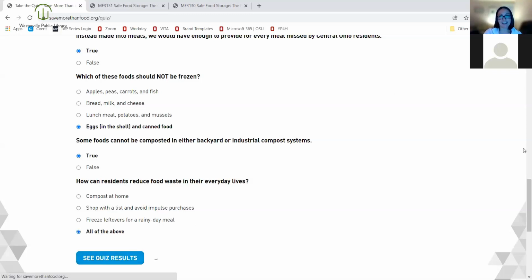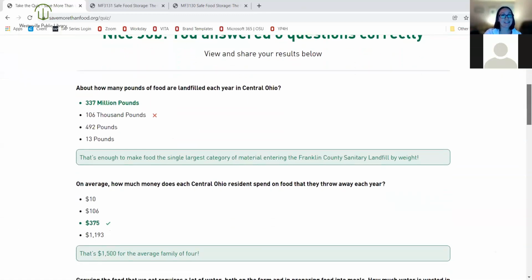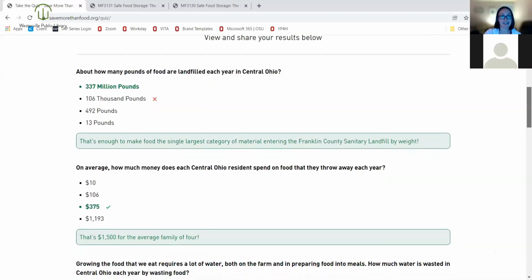So let's see how we did. Oh no, we missed the first question. So 337 million pounds of food are landfilled each year in Central Ohio.